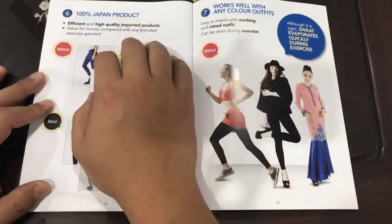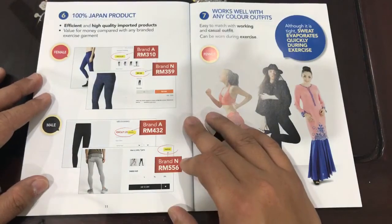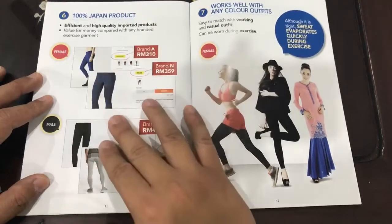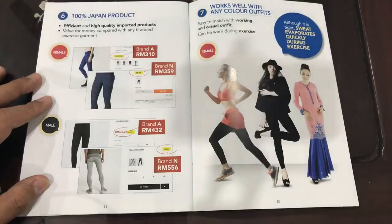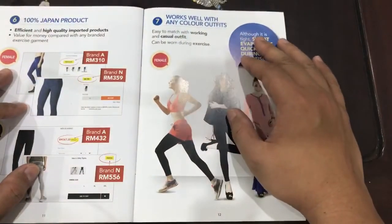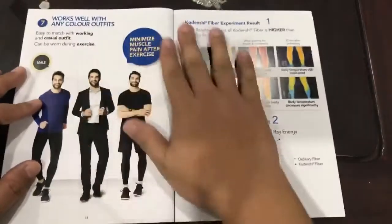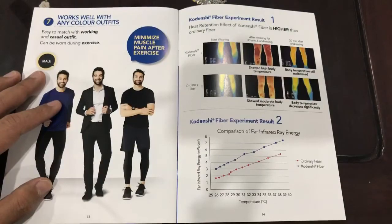It is 100% imported from Japan. And on this slide, this page here, just to explain: even though there are a lot of different brands in the market, they don't give us this kind of medical effect. This type of legging, this type of exercise pants, is quite costly, yet it doesn't give us any medical benefit like this, right? And our Aulora pants work well. They fit well with any color of outfit. You can wear it for exercise, as a legging, or even wear it inside. The same goes for the guys. You can wear it for exercise, wear it inside, or even for this trendy look.